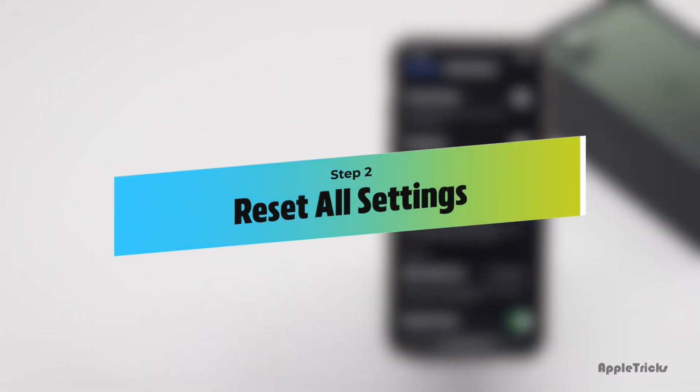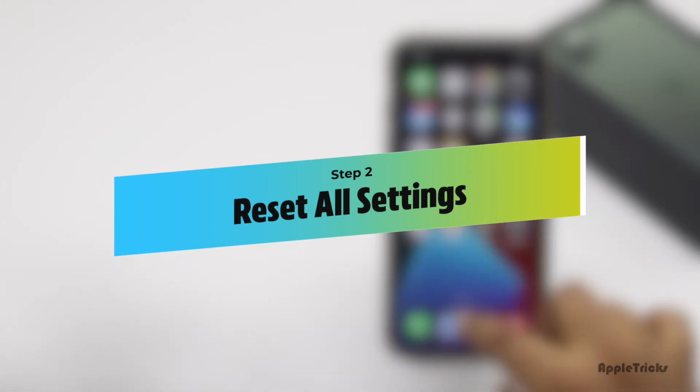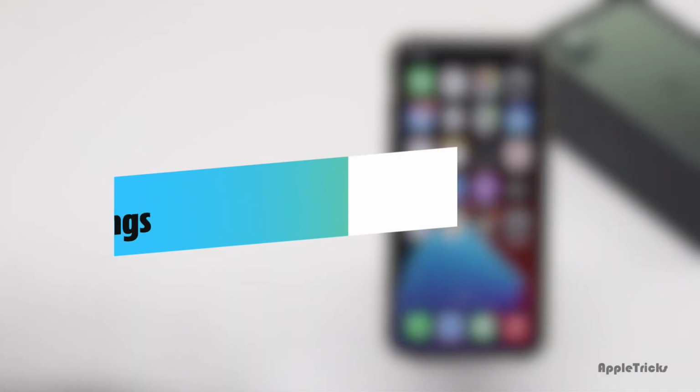Some of your customized settings could cause the problem, so you could do an all settings reset. It will only change the customized settings and you won't lose any of your data and contents.